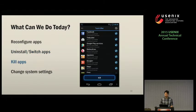We can quit the app, and this is what many task killers promise to automate. It turns out some of these apps will just restart, and this might aggravate the battery problem, because now the app has to be loaded from storage.